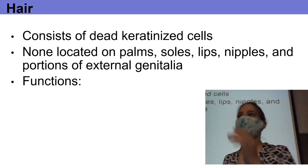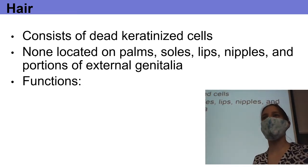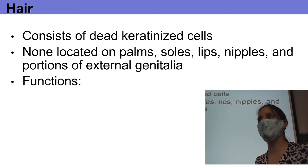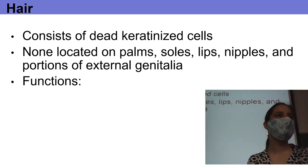So I realized, just for the record, with anatomy, not everything has to have a point. Some things just exist, right? But does hair serve any function besides, I don't know, looking cool?